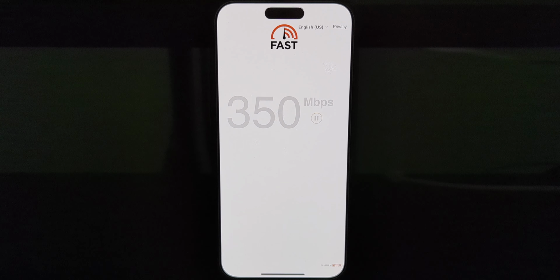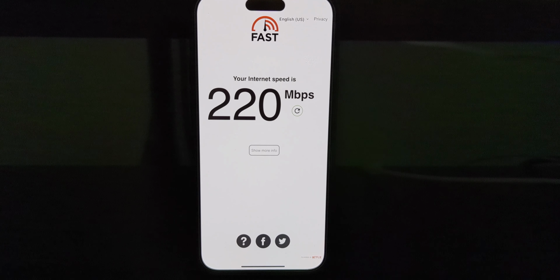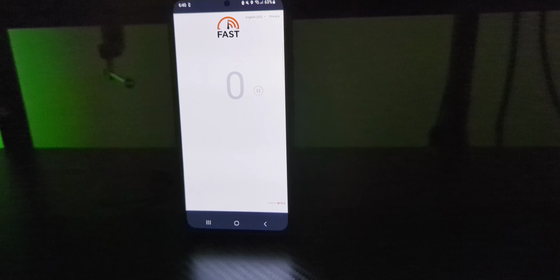Not bad. We're in the 300s. Got a little surge. Now we're back to the 200s. In my experience, fast.com's just crazy swings. All types of madness. Alright, so 290 on the Pixel 7, 220 on the iPhone 14 Pro Max. Here is the Samsung Galaxy. This app, same kind of problem, I suppose. What the heck was that? Let's see how that goes.